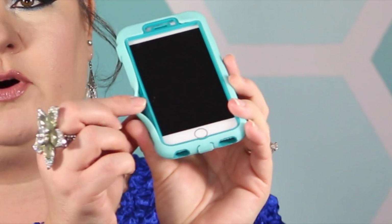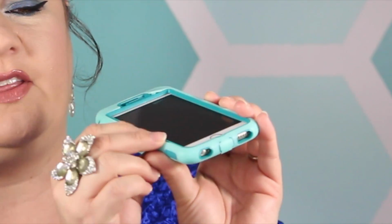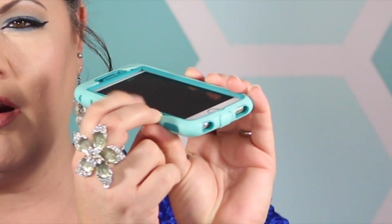This particular case right here is actually a 2-part case. It has this exterior part that is rubber, and then the inside is a hard plastic. The cool thing about this one that I didn't even realize right away is that it actually glows in the dark. But I didn't get it for that reason. I got it because this is teal, which is one of my favorite colors. This cell phone case was simply $5 at Five Below.